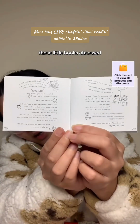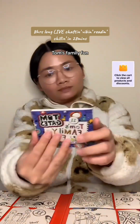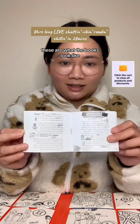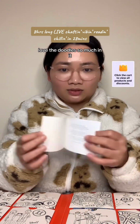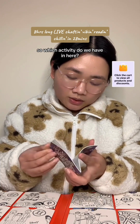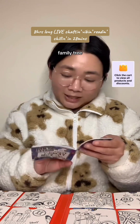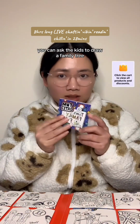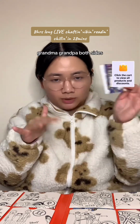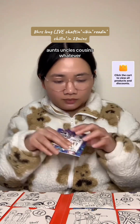These little books, obsessed. Tom Gates family fan. These are what the books look like. Love the doodles so much in it. So which activity do we have in here? Family tree. You can ask the kid to draw a family tree, a real family tree. You know, mom, dad, grandma, grandpa, both sides, aunts, uncles, cousins, whatever.